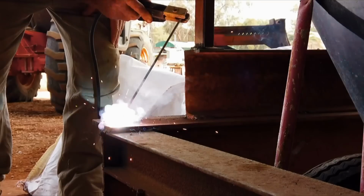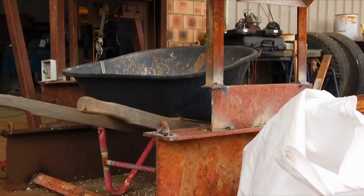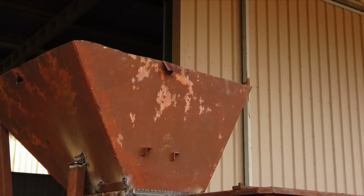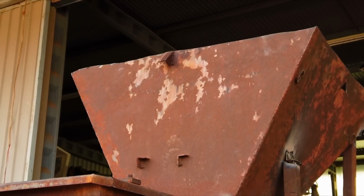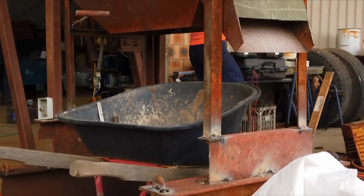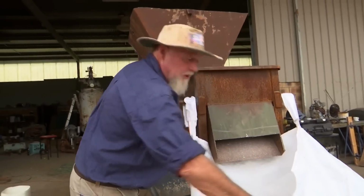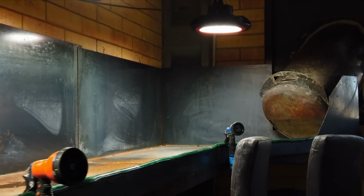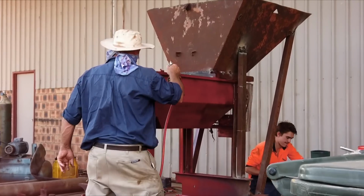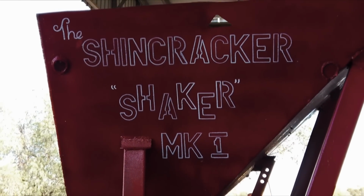To increase their chances of spotting any opal during the cleanup, Pete is working on a new invention. It's a vibrating screen. So we put the tailings from our agitator in the top. Small stuff goes through a 5mm mesh into the wheelbarrow to be discarded. And this stuff goes into a bulk bag, which then goes into the tailing out room. This is basically to make our job easier. The shin cracker shaker, we've called this one.